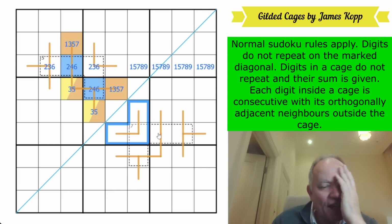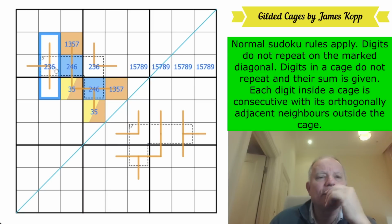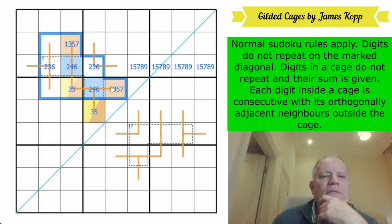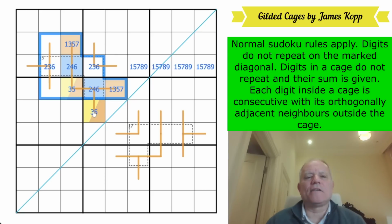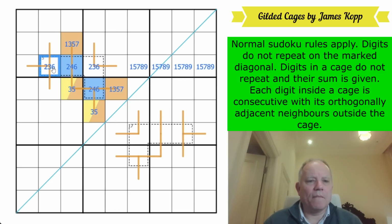I don't think it's useful to jump across here. Okay, I need to do more thinking about this. There must be a way, well, I guess there is a way of working out which orientation is right and which one is wrong. Now, I thought it felt more constrained if that was a 2.